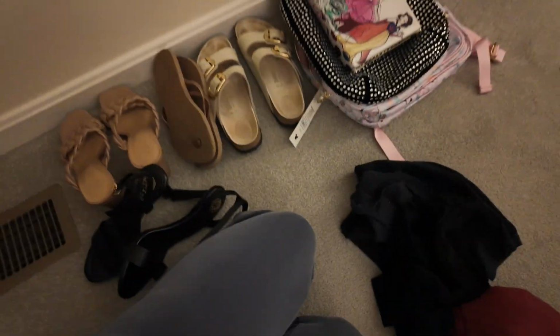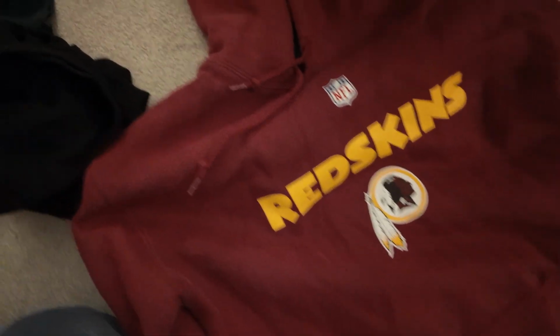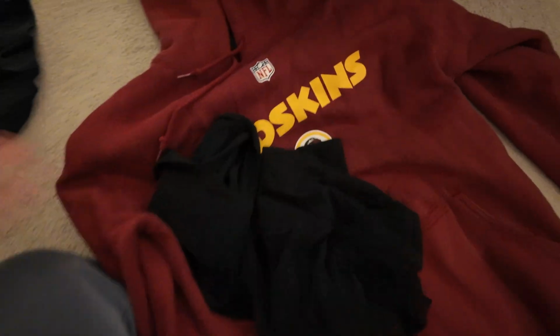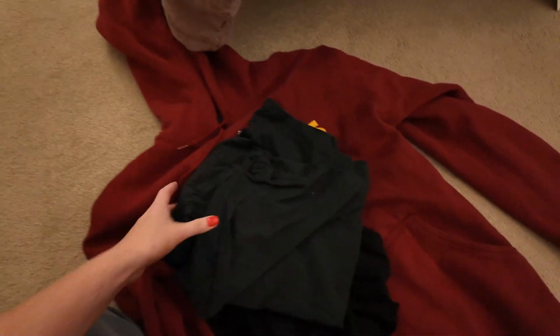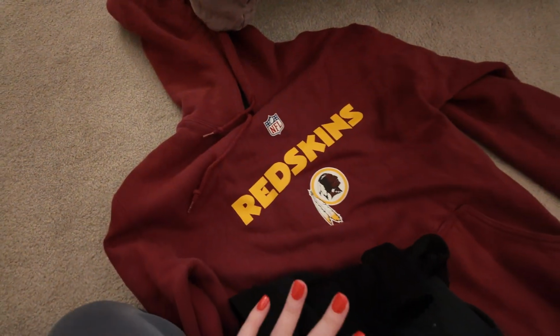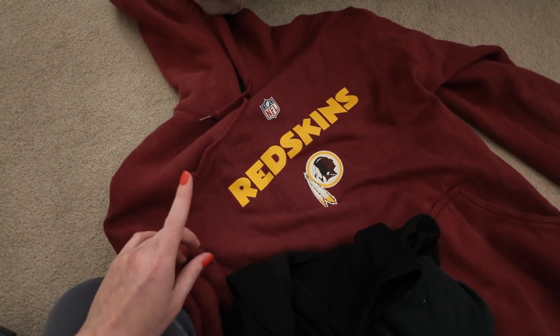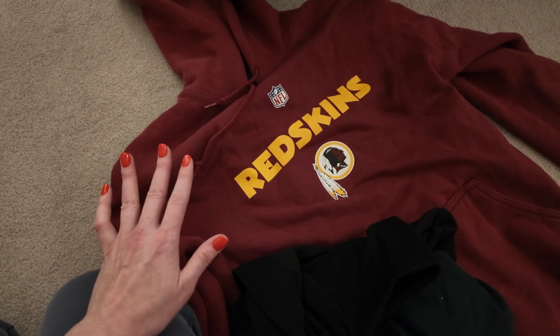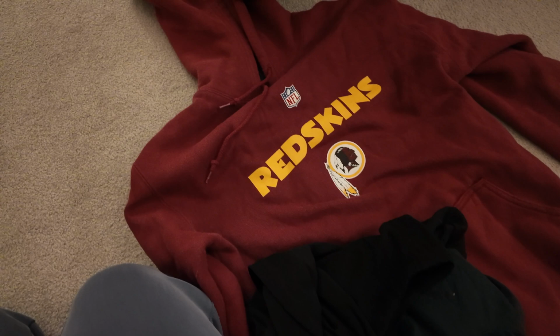And then I've got my Redskins sweatshirt because it's really old. So it's before it switched to the Commanders. So I'm bringing that for the plane ride with some leggings and a t-shirt. So that's what I'm going to wear when we get there. We're going to go straight to a bar and watch the game. So that's what I'll wear on the plane and when we first get there, and then I'll change into the dress before dinner.